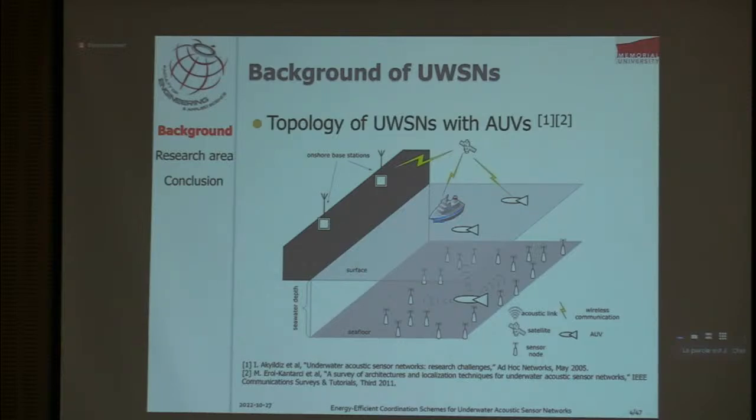So basically this is the work we are talking about, with lots of challenges, because underwater, after so many years, acoustic remains the main method for long haul communications. If you want to reach several hundred meters, several kilometers, like 1 or 2 kilometers, you have got to use acoustic, like long wave communication.